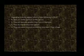Okay. Regarding juvenile polyps, which of the following is true? They are more common in the cecum. They are typically greater than 5 centimeters in diameter. They do not develop into cancer. They are most common in children less than 1 year of age.